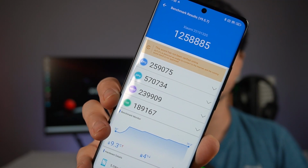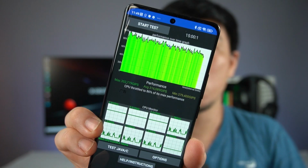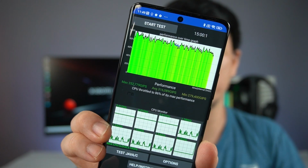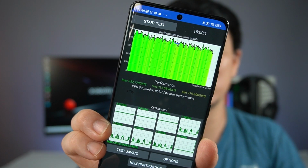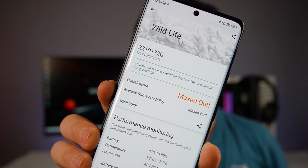Breaking it down, these are the scores. Geekbench has given it a really high score here. Well, checking its thermals, it looks good here, achieving a maximum of 352,000 GIPS. We'll talk more about the thermals later during the game test. Well, what do you know? This phone has maxed out on the Wild Life test on 3DMark, meaning that this phone can give you a really nice gaming experience.